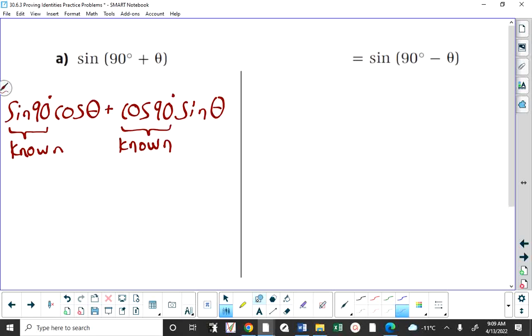And, you know, if push comes to shove, you can actually use your calculator and go sine of 90 degrees and get the number 1. But we should know that sine of 90 is 1, because on the unit circle at 90 degrees, the y-coordinate is 1. And then we have times cosine of theta, plus we should know that cosine of 90 is 0, and then we have times sine of theta, which works out very nicely, doesn't it? Because the left-hand side then becomes cosine of theta, because 0 times sine of theta will be 0.